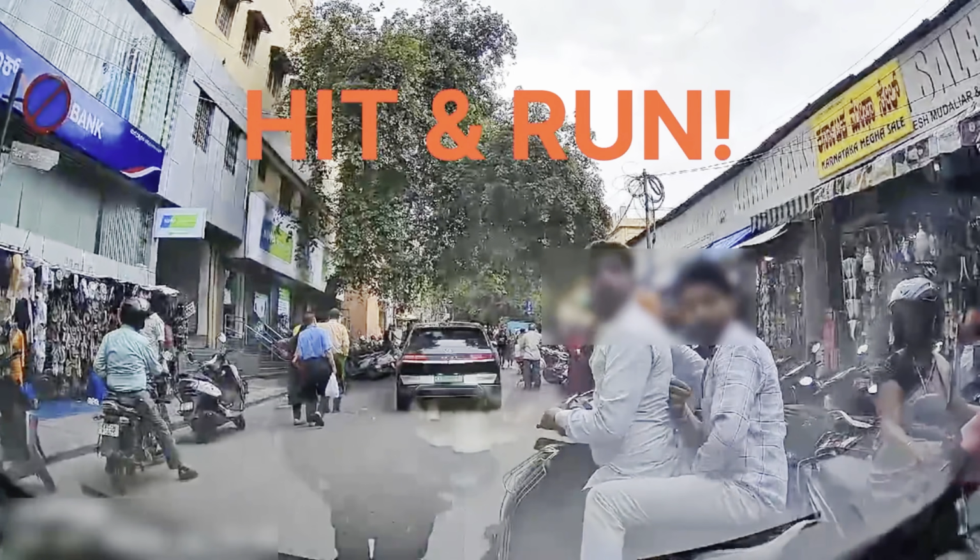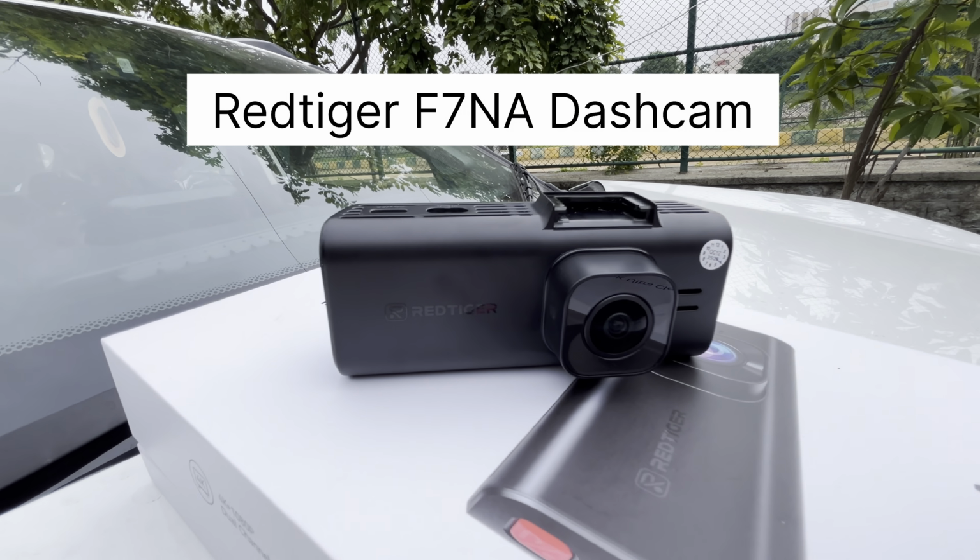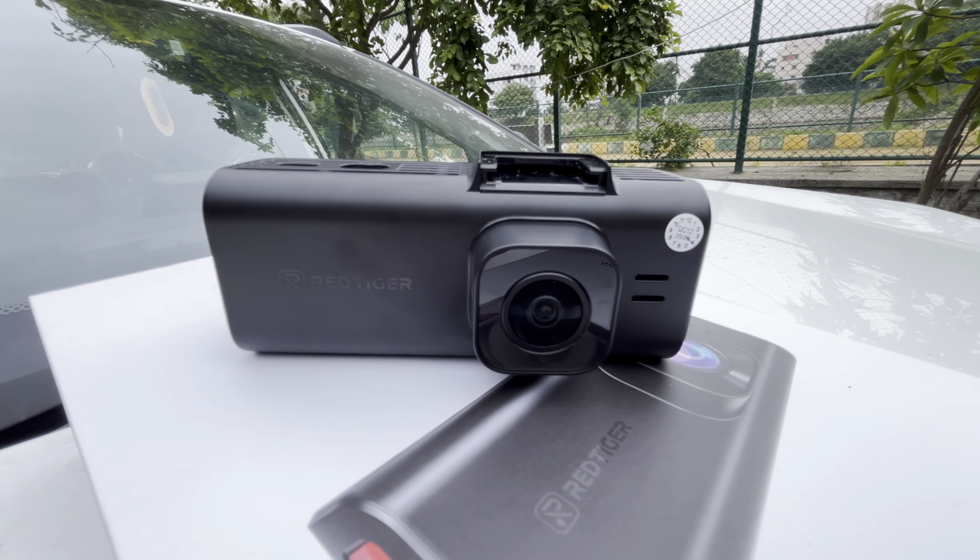Hit and run. But your dashcam can't even read the number plate. One blurry frame can cost you the entire evidence. That's exactly why I switched to the Redtiger F7NA dashcam.